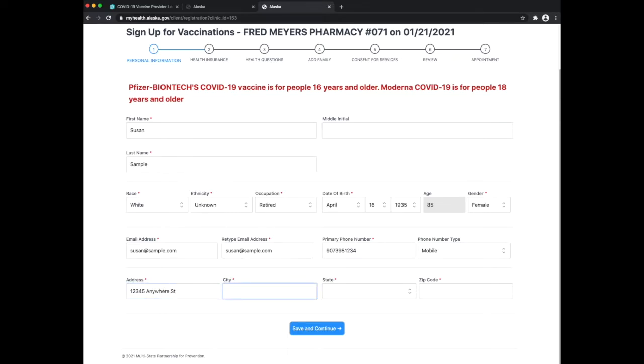Put in your mailing address, and once you've completed that information, click the Save and Continue button.